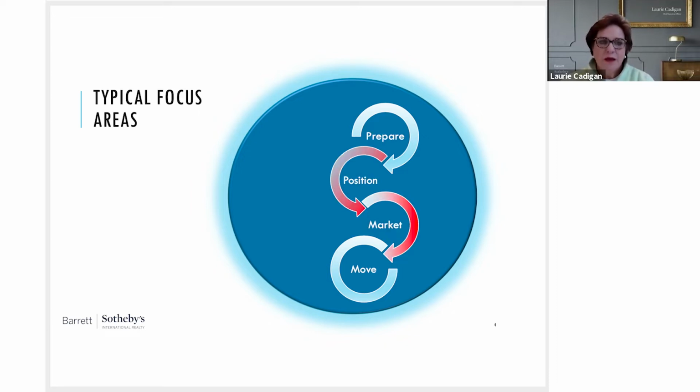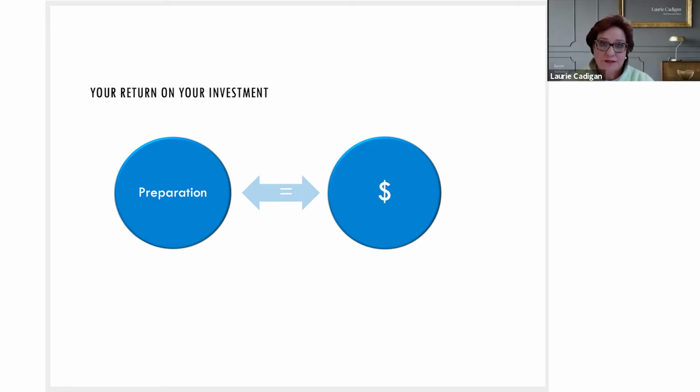What happens is most people tend to focus on the positioning and the marketing, when really, frankly, these days, preparation has much more to do with your market value than ever before. So preparation, return on your investment actually leads to dollars.